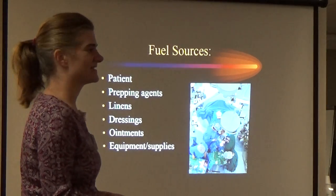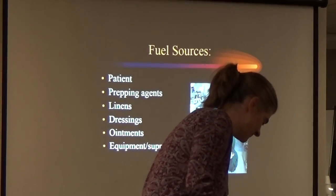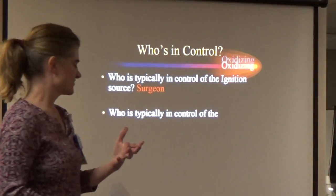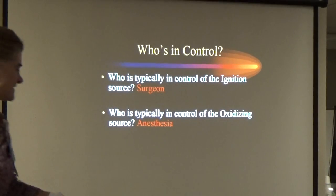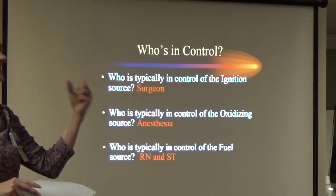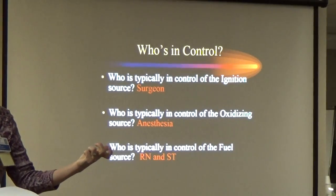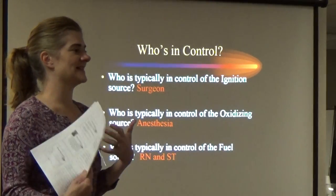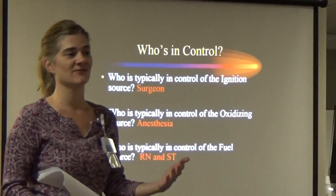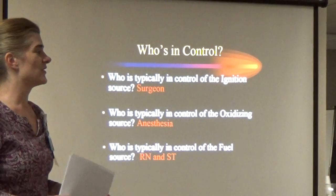And then equipment and supplies, again, our sponges and really a lot of what we use in the OR is very flammable. So when we say who's typically in control of the ignition source, the oxidizer, and the fuel, sometimes we might break this out and say it's the surgeon who's responsible for the ignition source because they're the ones applying that energy. Anesthesia is the one providing the gases to the patient, so they're typically in control of the oxidizers. And then it's the staff, whether I'm at the field, opening supplies, or positioning the patient, who's typically involved in the fuel.